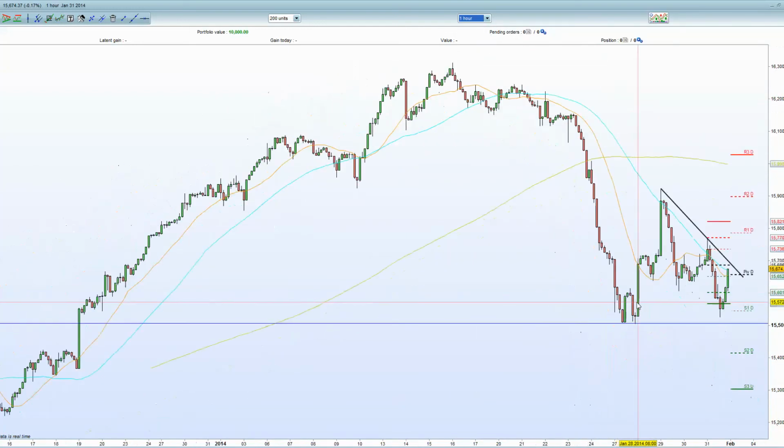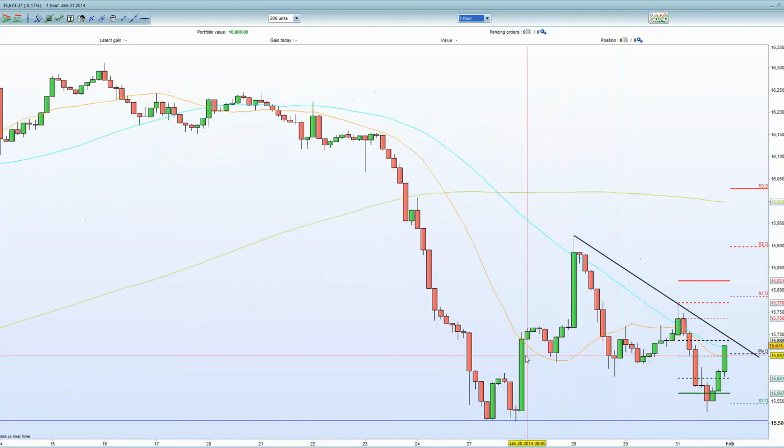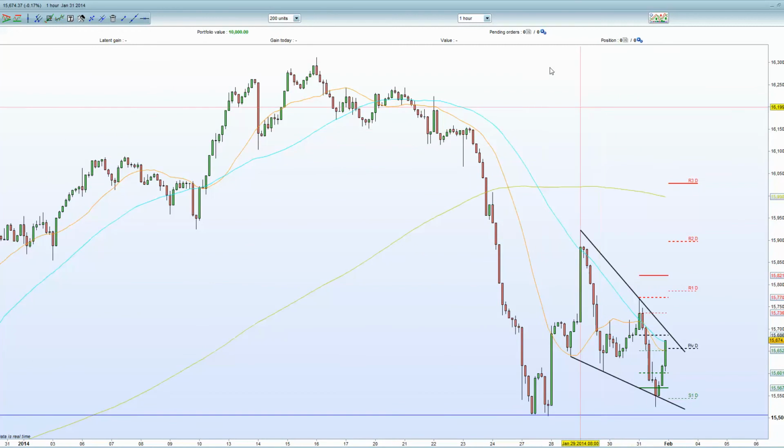On the 60-minute chart, we've held previous resistance equals support again. We have this downward sloping channel again, which is very similar to the FTSE 100, because they are very similar indices. We are looking to potentially break out here and go back and test the 200 MA, if not make a new high.